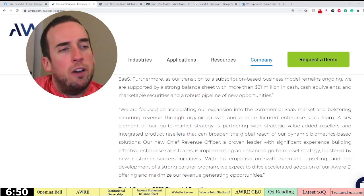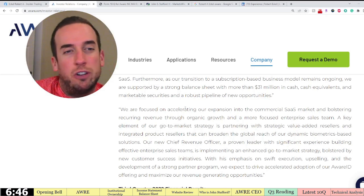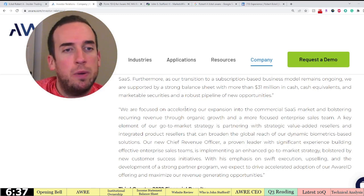Moving on. We are focused on accelerating our expansion into the commercial software as a service market and bolstering recurring revenue through organic growth and a more focused enterprise sales team. Beautiful. That's what I wanted to hear.